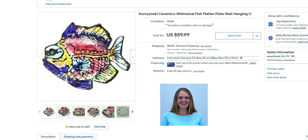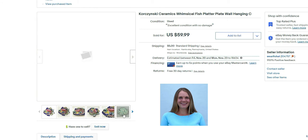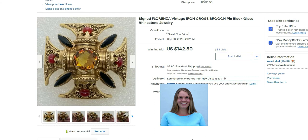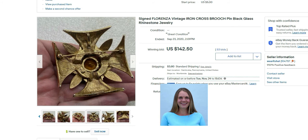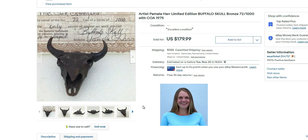Here's a Korzinski ceramics fish platter. I picked this up at an auction, and I believe I paid around $7 for it. It sold for $59.99. Here is a signed Florenza cross brooch. Again, I pay around $2 for each brooch. And this one sold for $142.50.